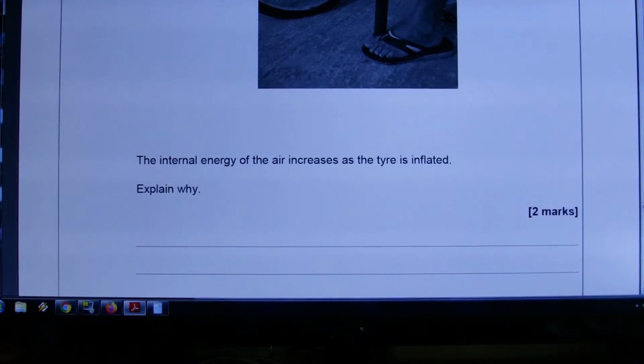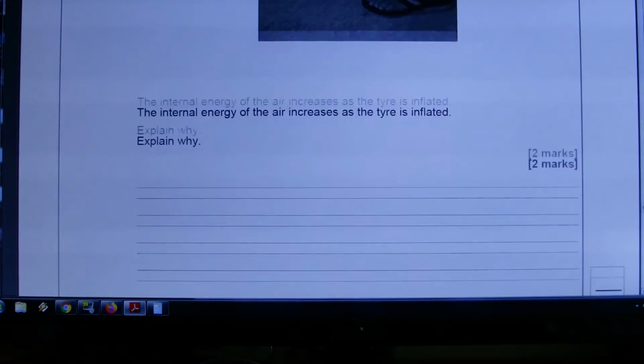The internal energy of the air increases as the tyre is inflated. Explain why. Internal energy of the air, that's an interesting way of phrasing it. Because you're using energy to force air into there and the energy can't get back out.